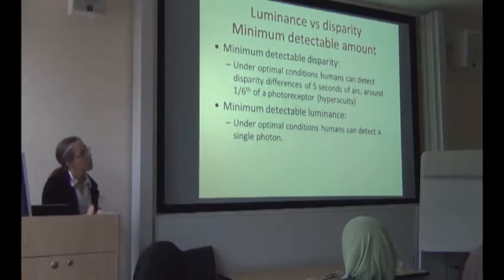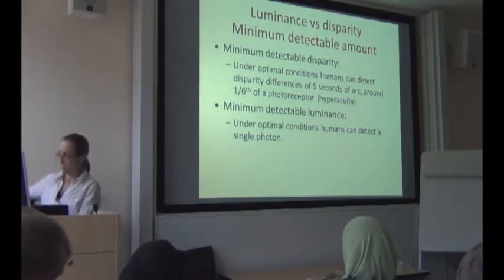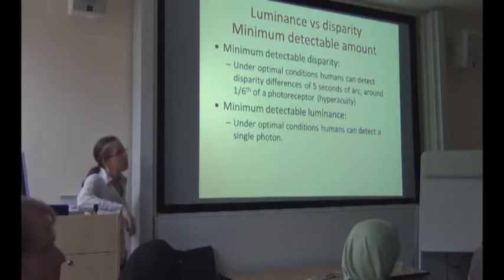So one thing I want to ask you is, we're talking about disparities here, and you defined it very clearly, and I understand that.